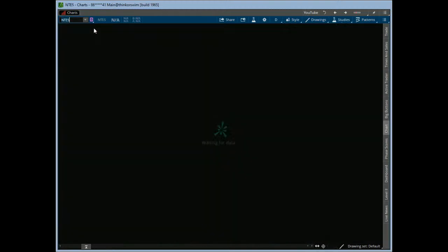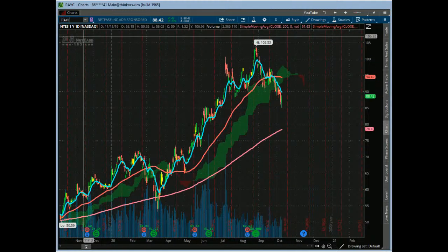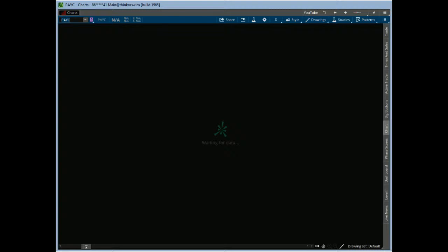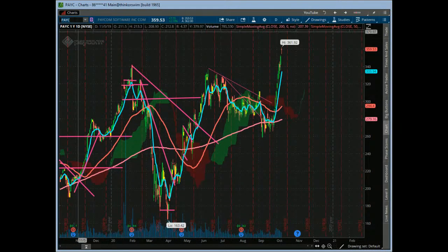NetEase. Okay, so here's another one too. This is a Chinese name, a little bit tricky right here. It did hold the lows, so let's see if that can continue to hold and try to work its way back up over the cloud. I'd like to see it get over the ADMA on that one to see if we can get some more follow through on that. PayC. Tricky one to trade, but it is working its way up nicer here. Watch that out for a potential reversal spinning top.